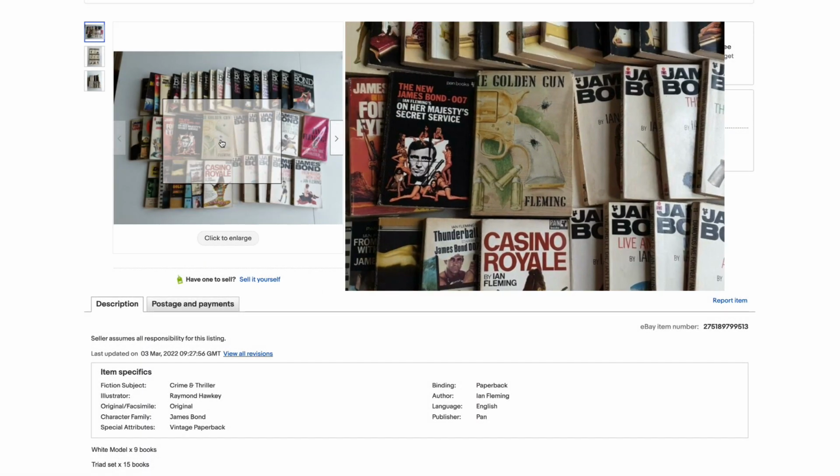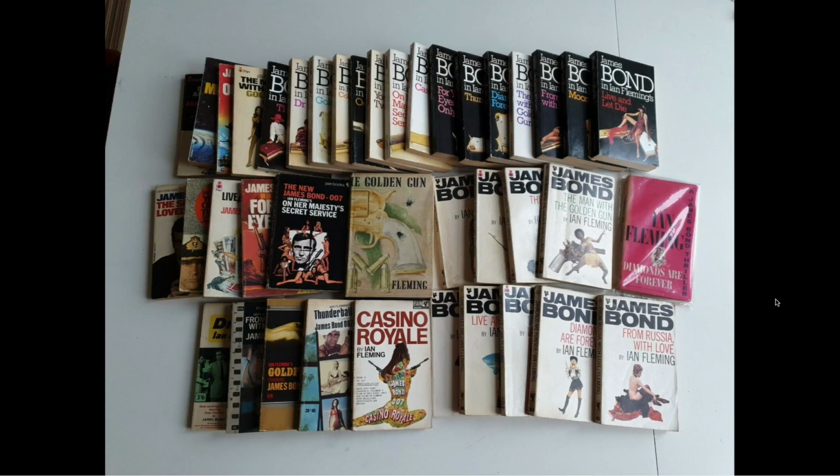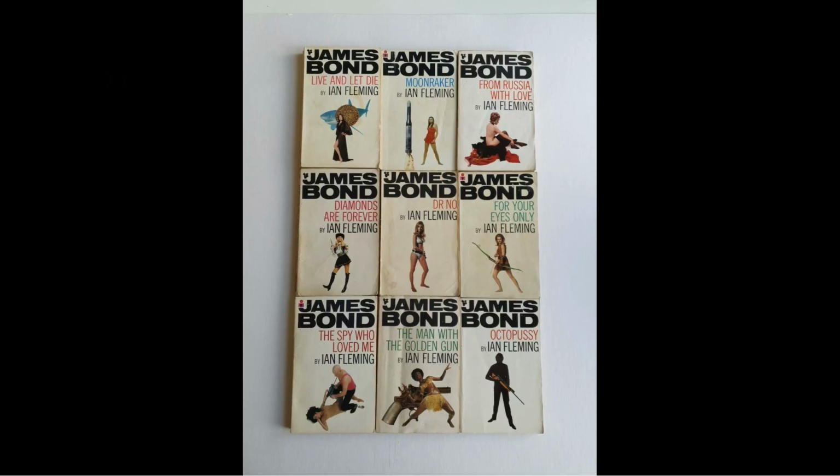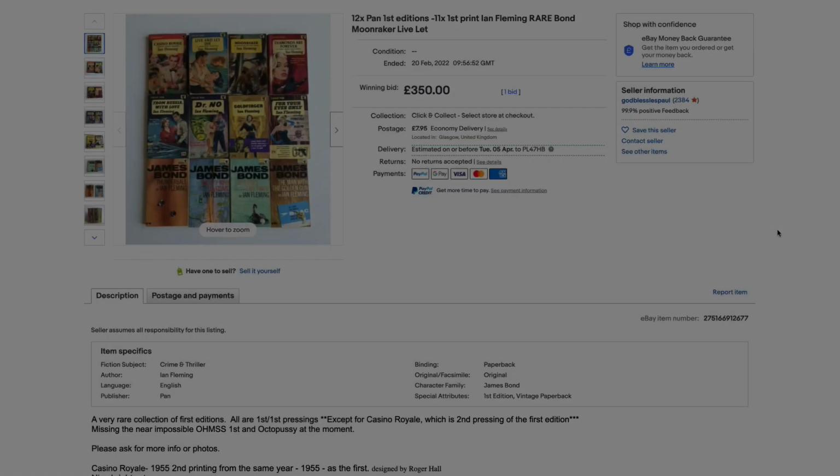This was nice. This was a run of later James Bond printings. I'm not sure if The Man with the Golden Gun was the first print, but the whole lot went for £360, which seems high, but if you're missing quite a few of those, that's probably about right. Not a bad little lot.